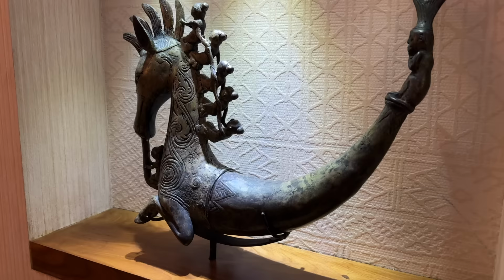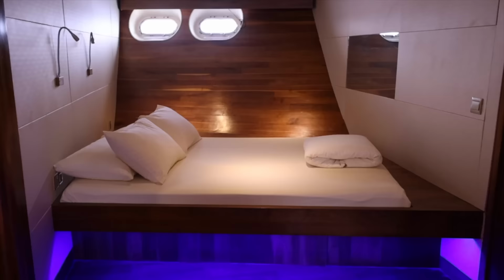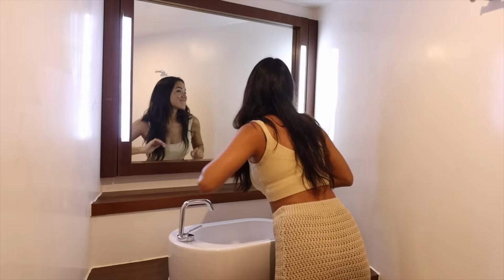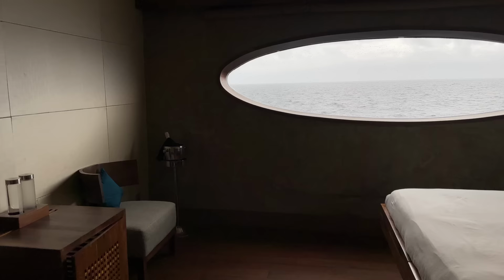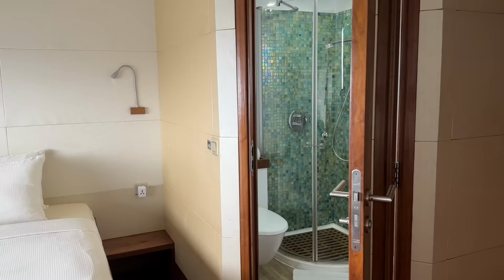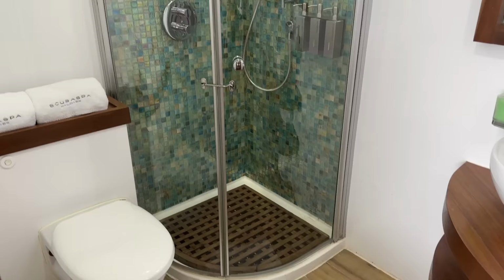The accommodations aboard Scuba Spa are so comfortable and beautifully decorated that you almost forget you're at sea. That is, until you look out of the large panoramic windows with an uninterrupted view of the ocean and remember where you are. The earthy textures throughout the rooms make it feel bright and airy, very modern, and very peaceful. And the ensuite bathroom has its own shower, toilet, and sink, making your stay aboard the ship a very comfortable one.